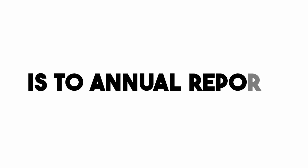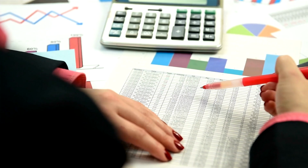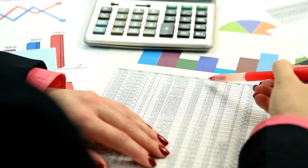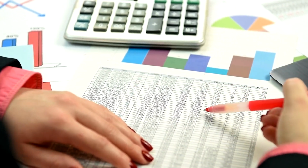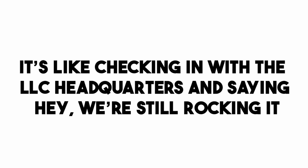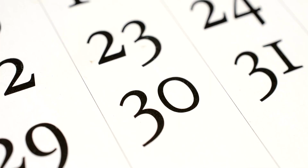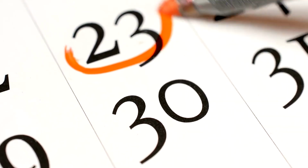Step 9 is annual reports. Don't let the adventure fizzle out. Many states require LLCs to file annual reports to keep their information up to date. It's like checking in with the LLC headquarters and saying, "Hey, we're still rocking it." Missing these reports might lead to penalties or even losing your LLC status. So mark your calendar for this annual check-in.